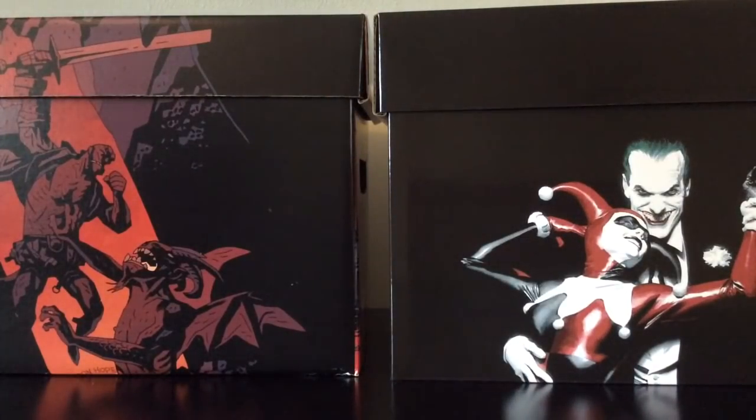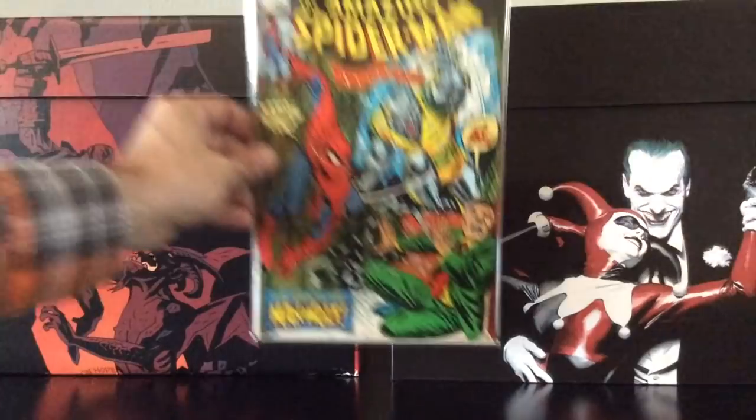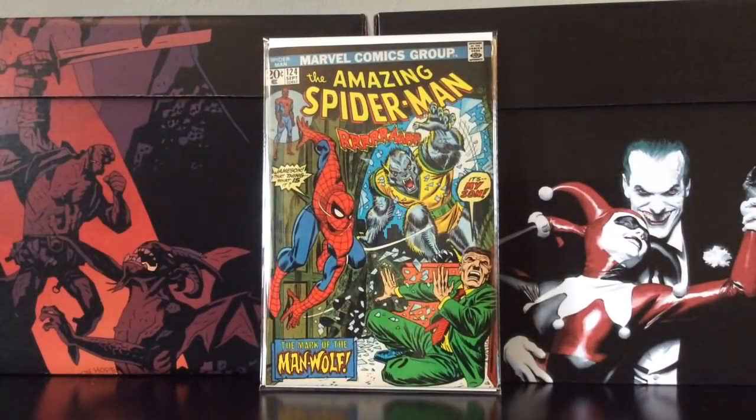Alright, moving on to the keys, I guess, or minor keys. Amazing Spider-Man number 124, which features the first appearance of the Man-Wolf. Moving forward, probably in the next haul, I'm really going to start concentrating on some Bronze Age Amazing Spider-Man. At two of my stores, there are pretty nice runs of Bronze Age Amazing Spider-Man for very reasonable prices. Not necessarily key issues, but just great vintage issues from that era. It'll never hurt your personal collection to throw in some quality Amazing Spider-Man.